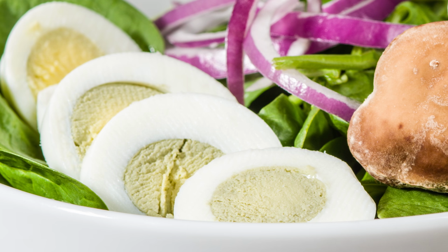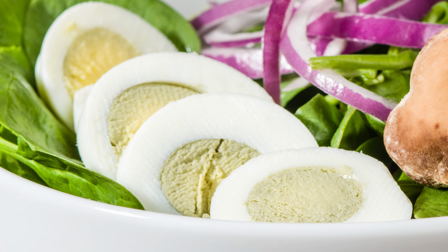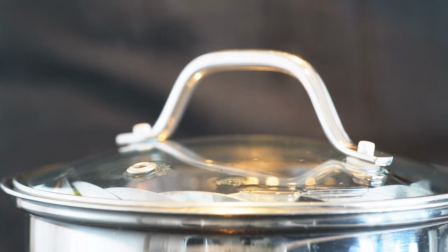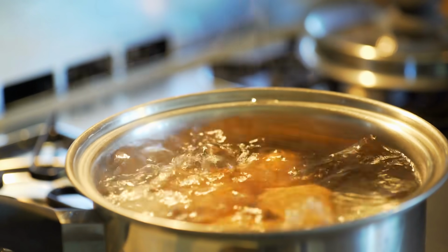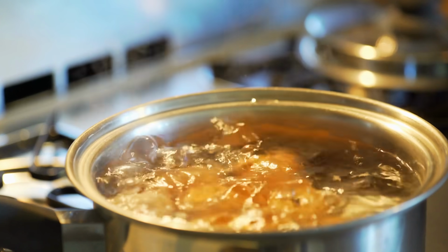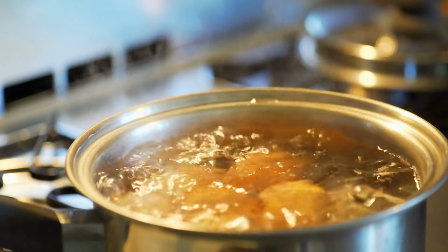Luckily, preventing them is relatively simple. All it takes is making sure that you don't overcook the eggs. One way to do this is by simply placing your eggs in a pot with cold water and covering it with a lid. Bring the water to a boil and remove the pot from the heat. If the eggs are large, allow them to rest in the hot water for between 10 and 12 minutes. Adjust this time slightly for eggs of different sizes.